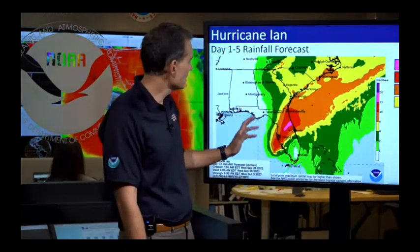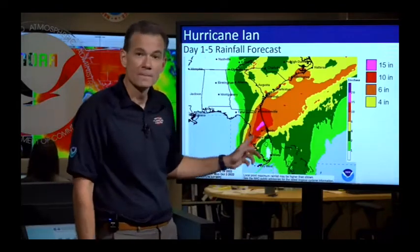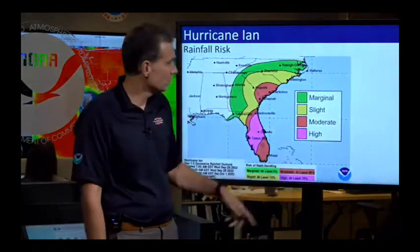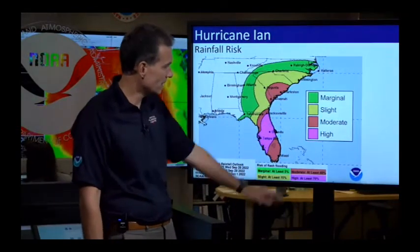These are precipitation estimates or precipitation forecasts. The red is greater than 10 inches. The purple is 15. So basically a wide swath of 10 to 15 inches of rain. If you're not familiar with those numbers, that is a lot of rain. And we are at the tail end of the wet season, or the rainy season, here in Florida. So the flood risk potential is high. And that's basically what I would take away from this graphic.